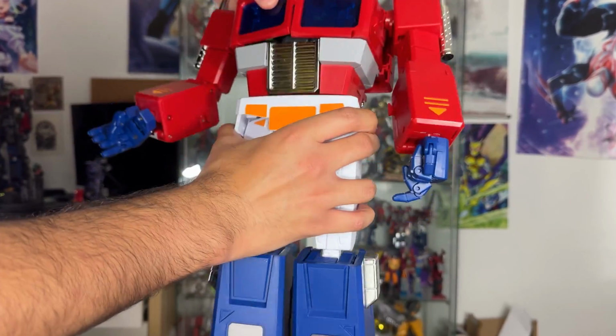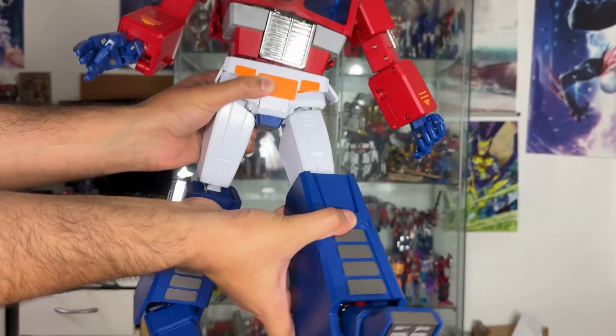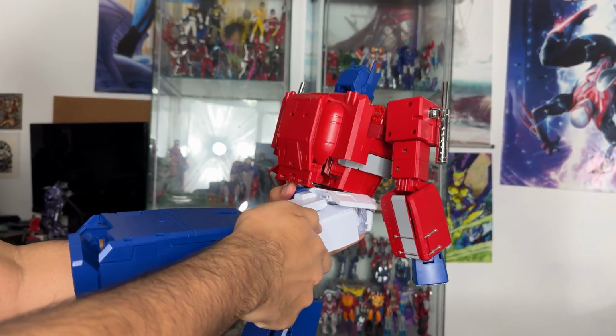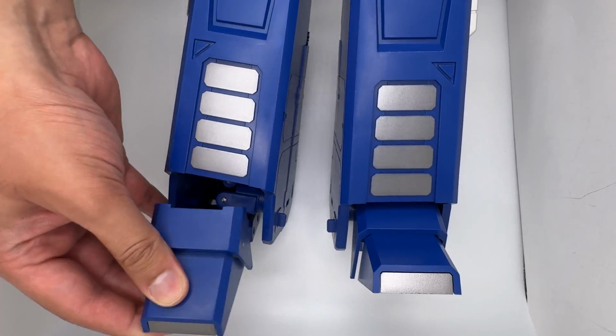The waist can rotate. Oh, yep, that's gonna happen. Legs can move out to the side, all the way forward. His entire body will fall apart. Get back together. The legs can move all the way back there. Leg rotation and a pretty good knee bend. Feet can move back and forth. Tilt.